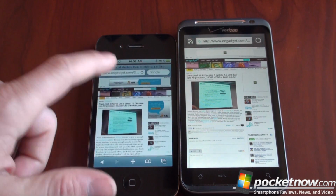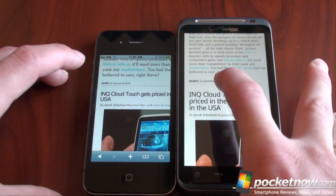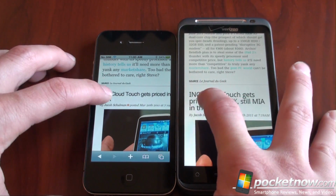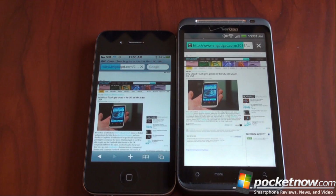We'll move around the page and we'll click on something else. Okay, so we've got another link to try here. We're still on Engadget. Let's do this. Boom. And they're off at the same time. Let's see which ends first.